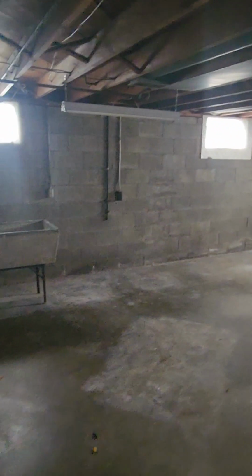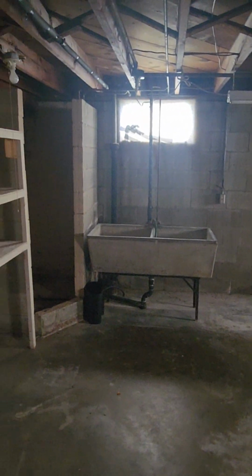What's this over here? Oh, there's a shower in here. How about that? Shower up there. The basement, like I said, is pretty good shape. There's another washer over here that you could put on this other side. So the basement is shared. But you have a laundry hookup over here with the utility sink as well. And another shower. There we go.